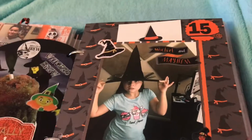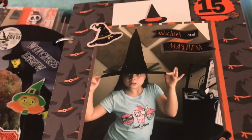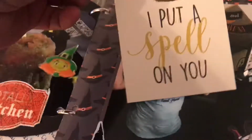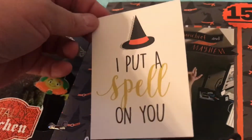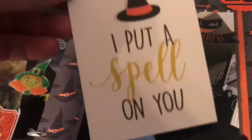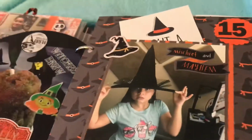For day 15, I had bought a hat to decorate my wall with, and I came home and found this one wearing it. So, of course, she had to be a little witch for Halloween this year because she loved the hat. So when we went costume shopping, we got her that witch costume. But she still would rather play with mine for some reason. So I used this little cut apart, and then I just journaled about it on a sticker, used some washi tape, and called it good to go.